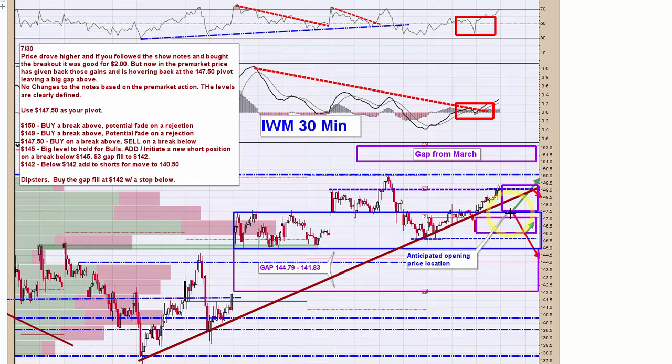Hopefully you booked your profits at that level. If not, you're right back where you started again, as price has come off and is now back near 147.50 in the pre-market. So we reset the day exactly like we did yesterday. Anything above 147.50, you can be bullish and look for a gap fill back up to yesterday's close.